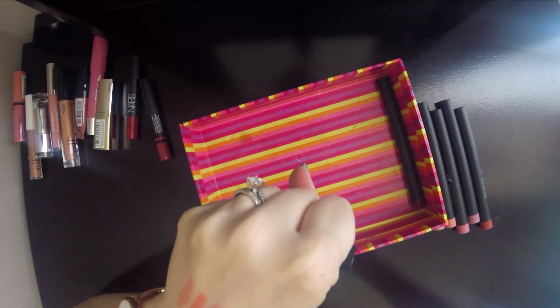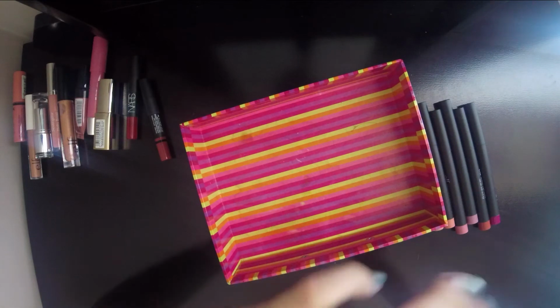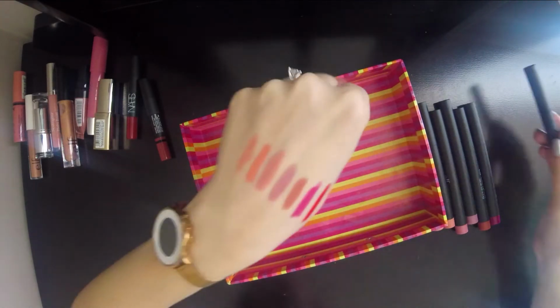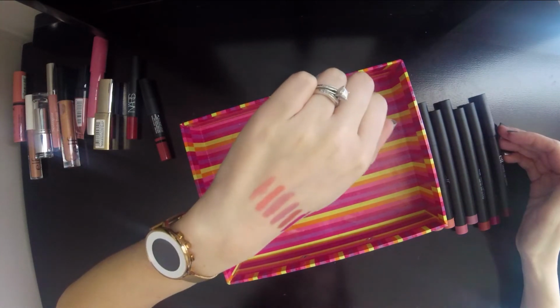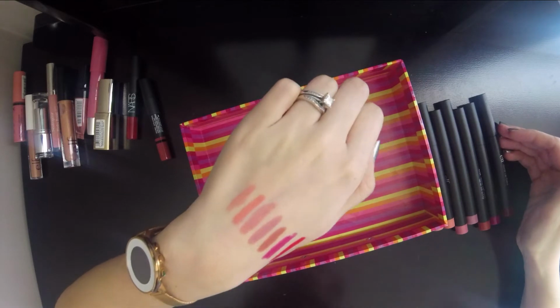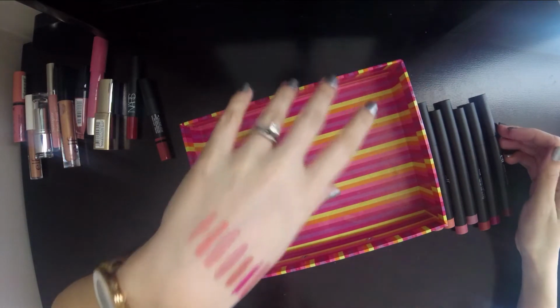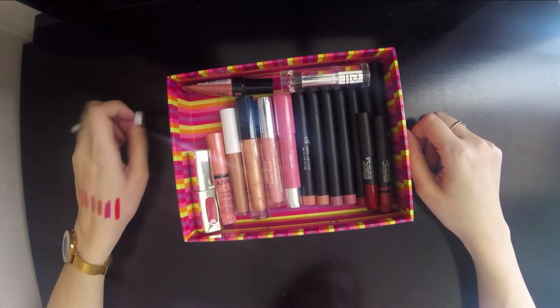Berry Sorbet. And Rich Red. And I think I am going to be holding on to all of these. I do have another one, I just don't know where it is, so when I go through and reorganize, I will show you that. So that is what my drawer looks like now. It's not overflowing as much, and I've gotten rid of a few things.